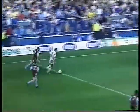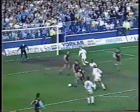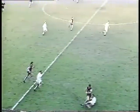Lovely play by Lee Chapman. He's really skinned his man there, Jimmy Quinn. Dangerous cross. West Ham can't get the ball away. They can now. Good play by Lee Chapman. Nice ball by Brady and on by Morley. And that's a Leeds throw.